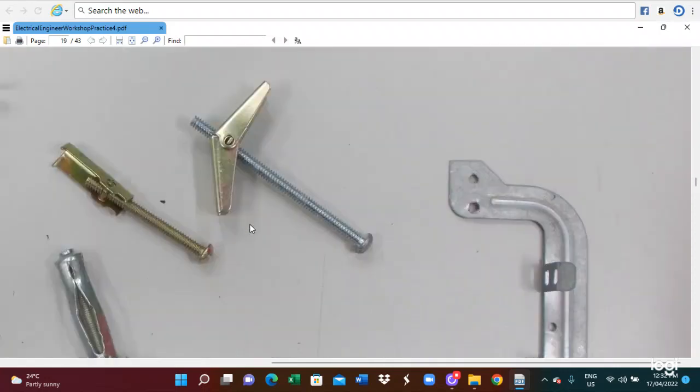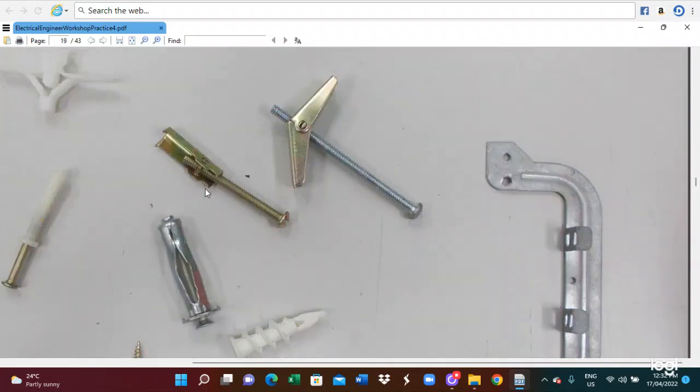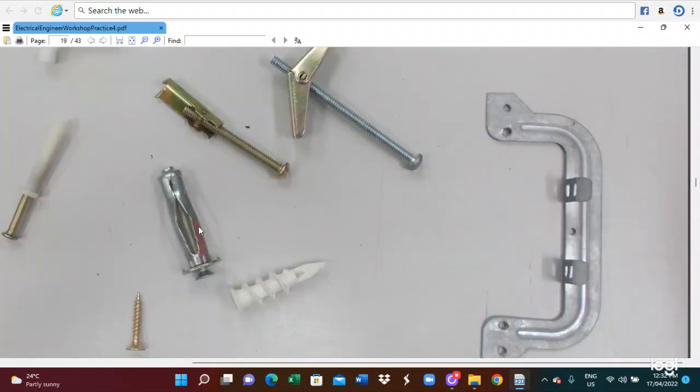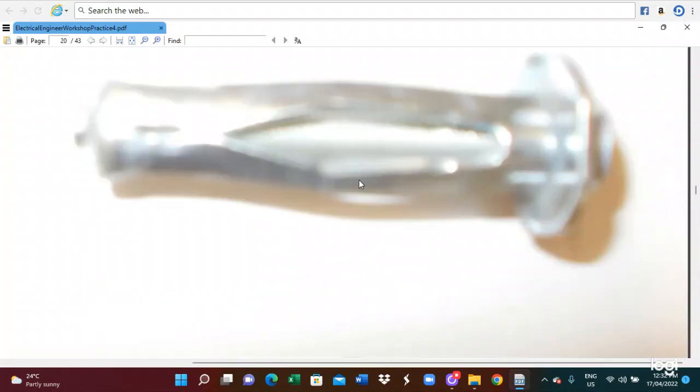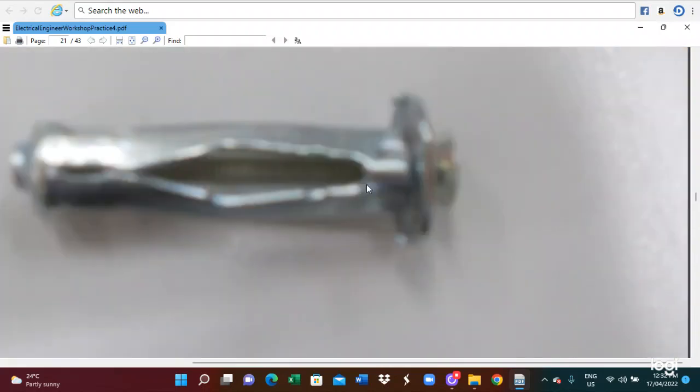Here is a diagram. The low diagram shows you the dogger anchor, hollow wall anchor, and a different anchor wall fitting method. And here is a hollow wall and gap toggle and a diagram. Go shoot it. This is a screw.